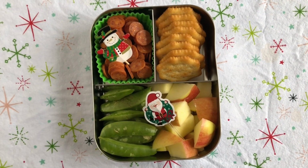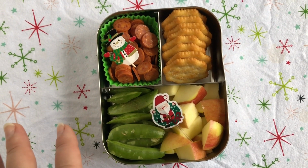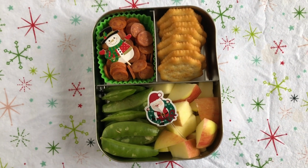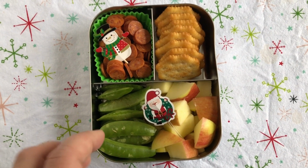Hey everybody, it is Wendy back at you on a Friday morning. This is the last lunch of the week. I actually did not make a lot of Christmassy lunches this week, which is not what I expected, but things just worked out that way. So today, it is a little bit Christmassy.